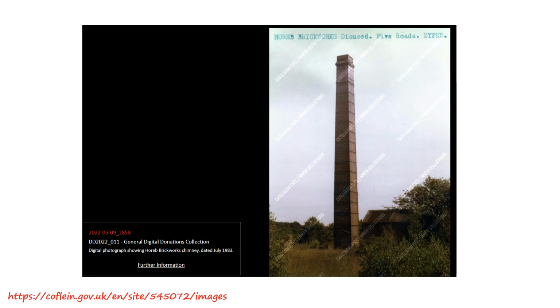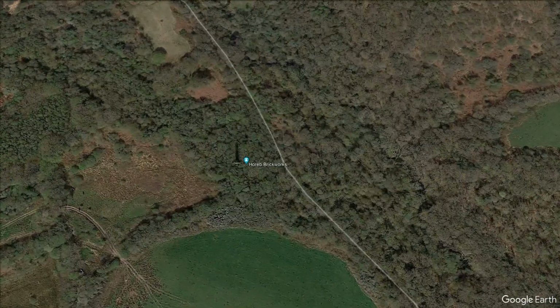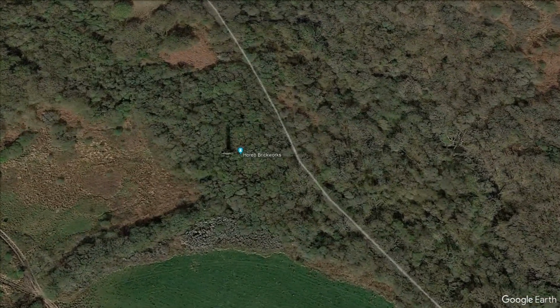Apart from the chimney, which is a listed monument, the site is also industrially important because of its Hoffman Kiln, used to bake the bricks. This still survives almost intact and is thought to be the only example of such a kiln in Wales.